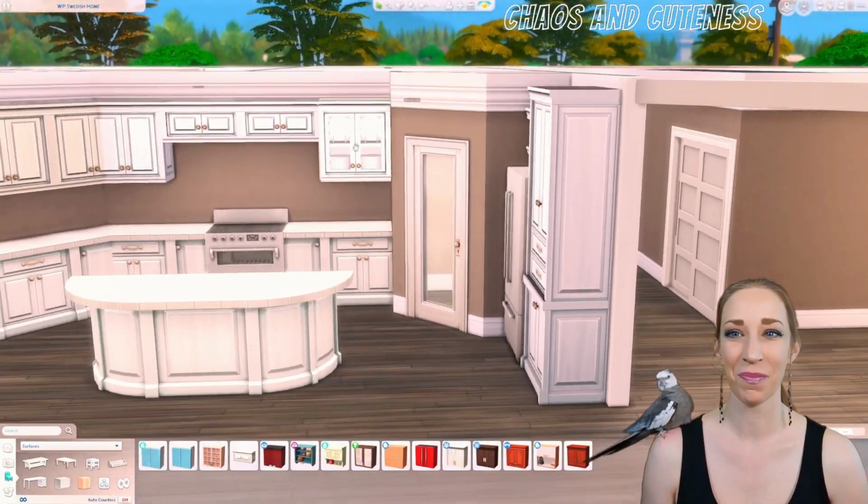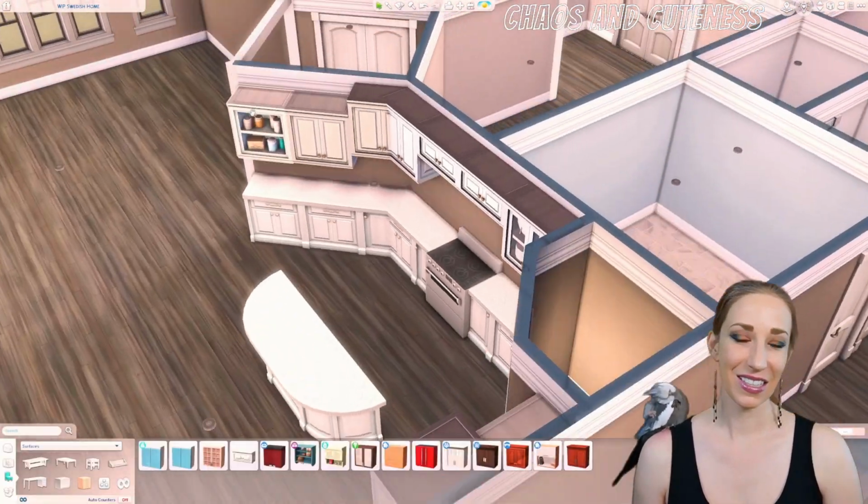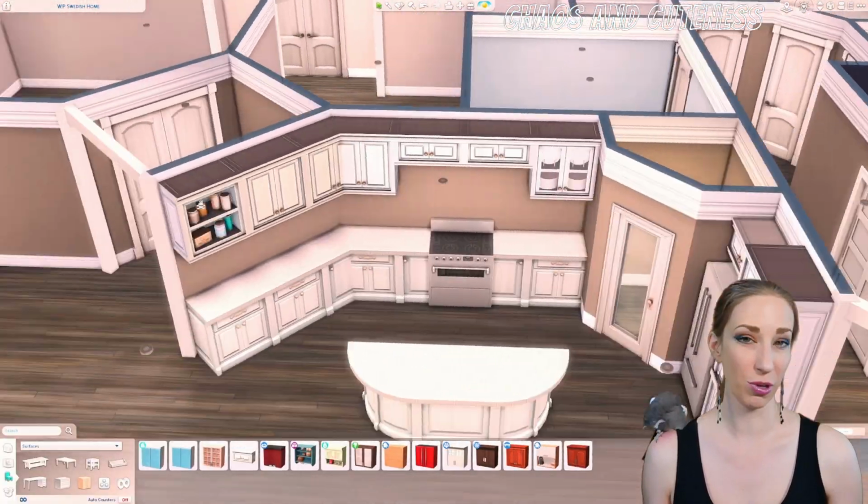Yeah, so the kitchen. I like this kitchen. So this is kind of cool, exploring real life floor plans.